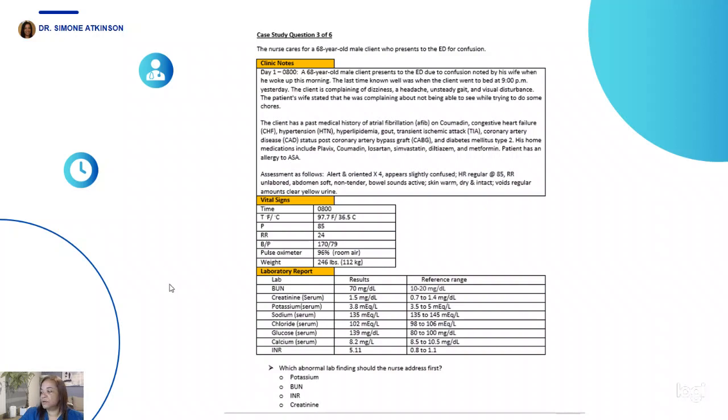All right, so let's take a look at the next question. And the next question reads, same scenario, same clinical notes, no changes in vitals, but we do have laboratory results. And it says, which abnormal lab finding should the nurse address first? So this is our priority question, and we need to know, what should the nurse do first?